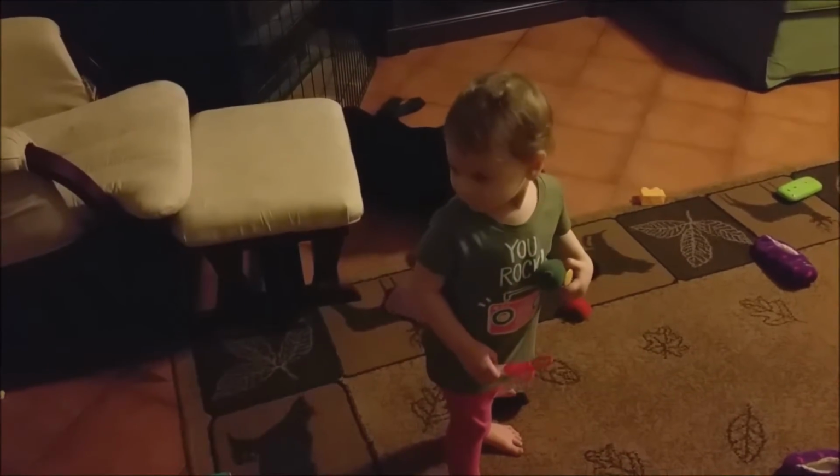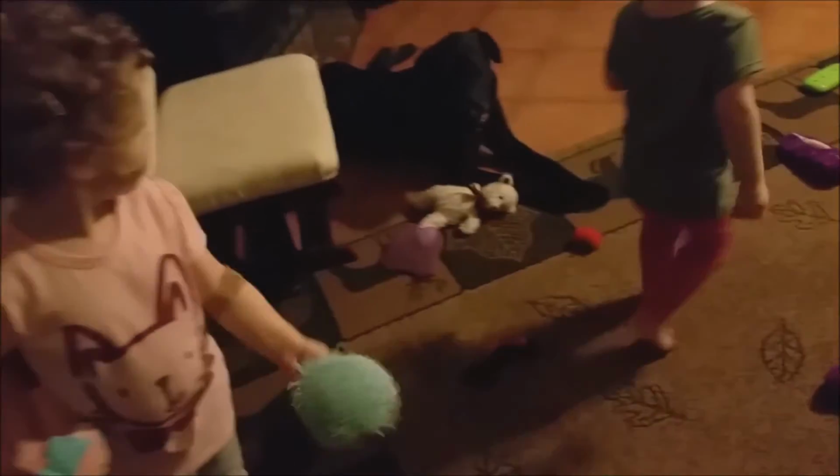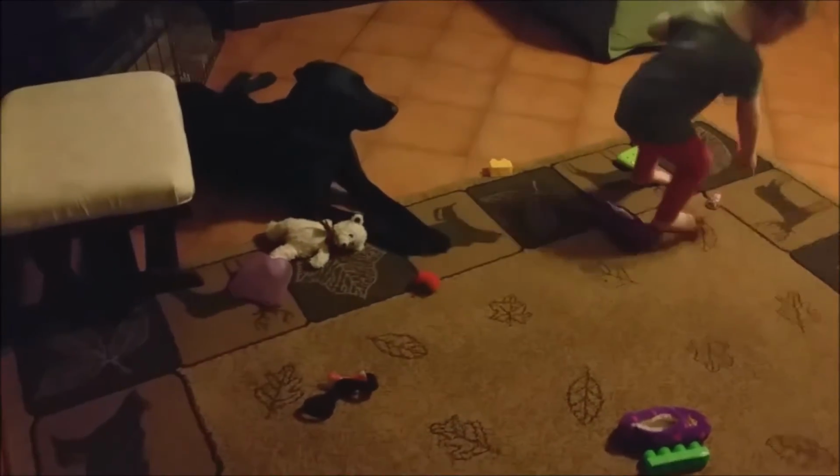Go on, go put the toy away. Wendy, go put the toy away. Go on. Yeah, there you go. Pick it up and go put it away. Look at that, such good helpers. Big girls.